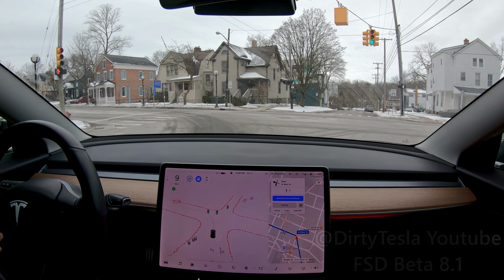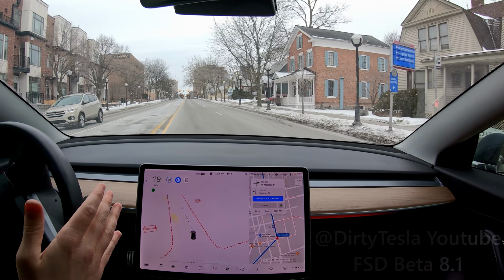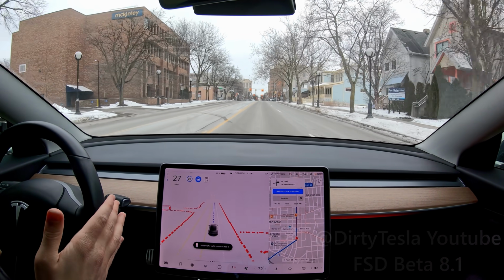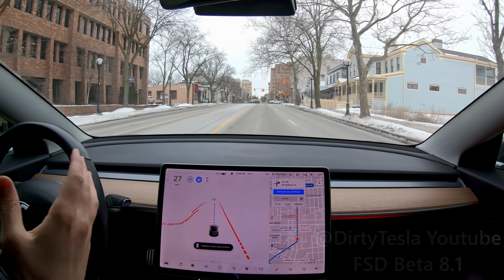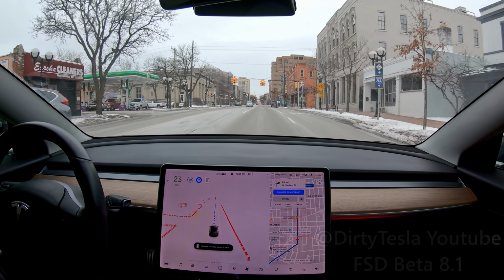Green, we immediately begin to go, and you can see right there, no accelerator, no anything, and the car very confidently moves through. Before it would only do that on left turns with a green arrow, not a green light where you could have cross traffic. So really impressive, and I'm really enjoying that.